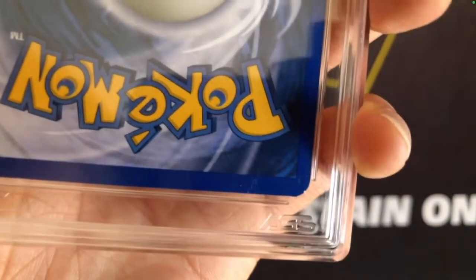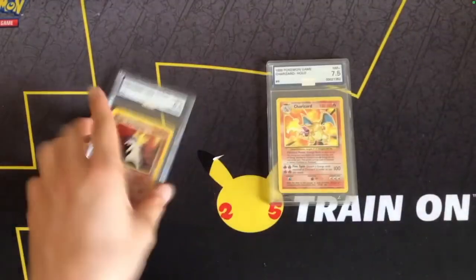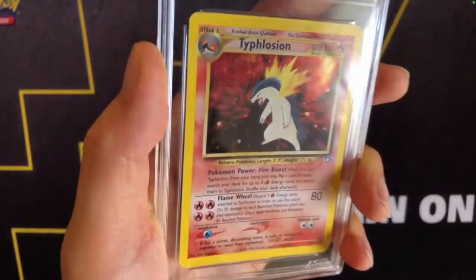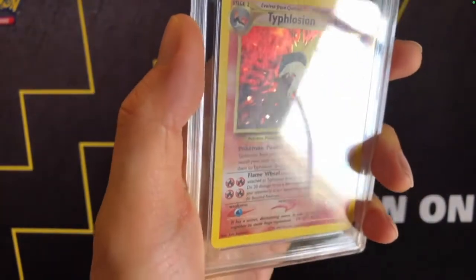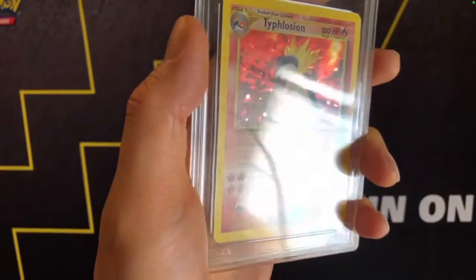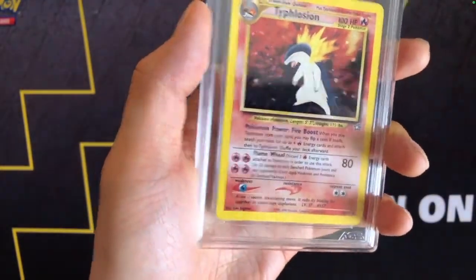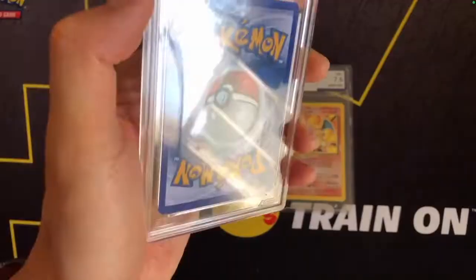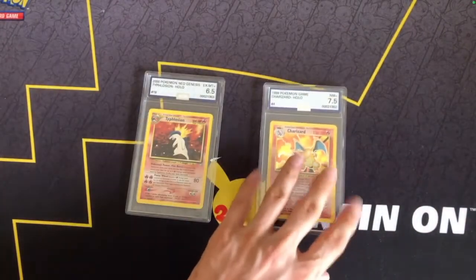Yeah, seems like AGS is a tough grader. I just can't believe this thing got a 3 for surface. I just don't know what the issue is. There must be a crease then or something, I don't know. I do not remember seeing a crease. I kept this thing in a top loader for like 15 years, I guess. Oh well, I'll take a 6.5 overall. And I'm happy with my near mint.